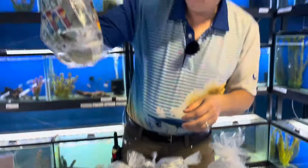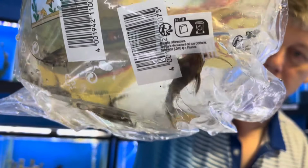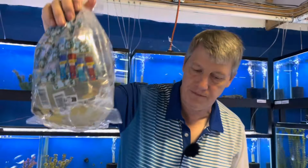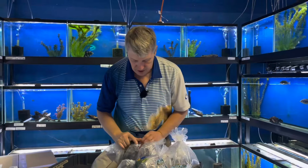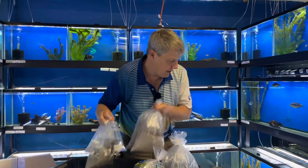What did we forget? Oh, totally forgot to show you guys the upside down catfish. Thank you for bailing me out, Barry. Upside down catfish have been kind of an oddity. Used to be a staple, but they've been kind of hard to find the last couple of years. We got in a nice little batch.